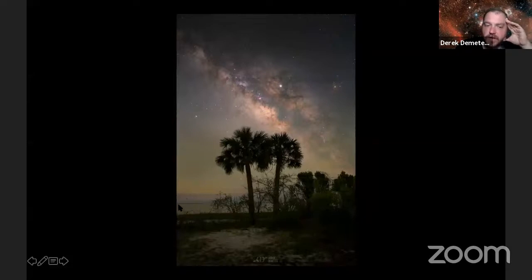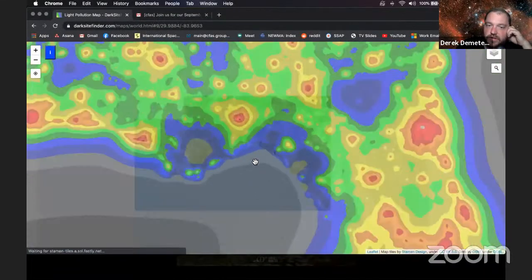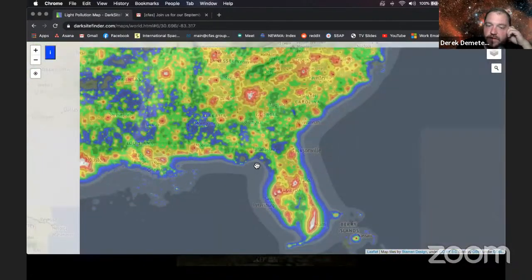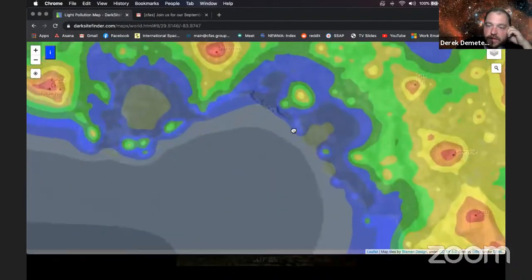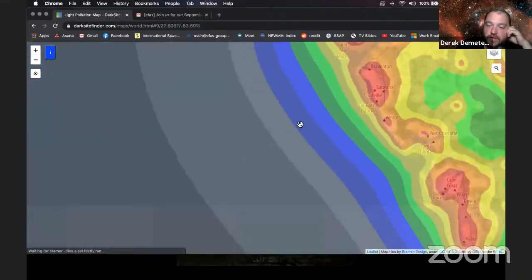I love it. You got beautiful ocean. You got the palm trees. It's just a really nice place to go to capture the moment of being in Florida under dark skies. But if you were to ask me my ideal location, and if you have the ability, the adventurous mind, then you got to go down south, way south. You got to go down to the Florida Keys.